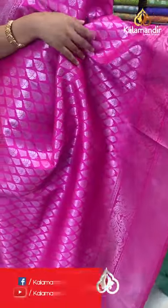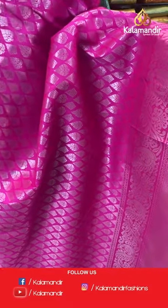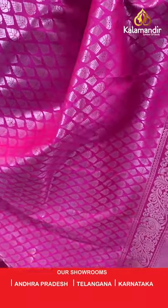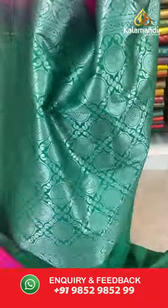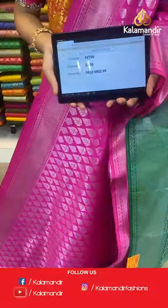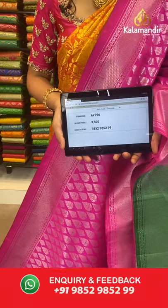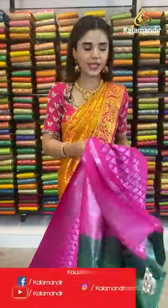Here we have a pink saree which is very bright. Floral brocade body and a self zari border. A contrast rich pallu and a plain blouse. The item code for this saree is, please note down, AY796, and the offer price is 3500. To place an order for this saree, take a screenshot and send to the WhatsApp number 985298529 9. If you want any one saree, it's 40% off only for you. On to the next beautiful saree here.